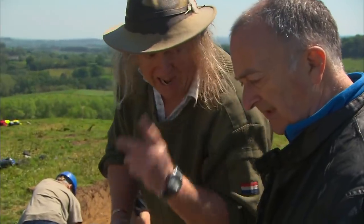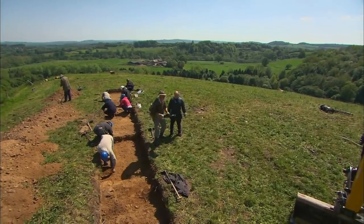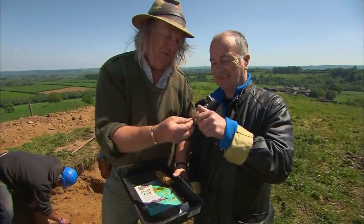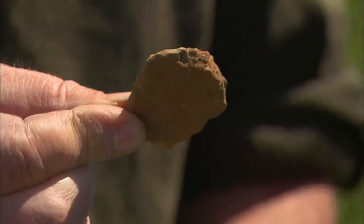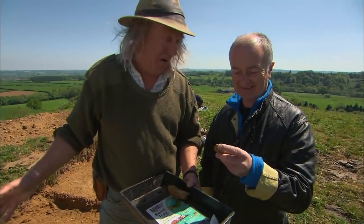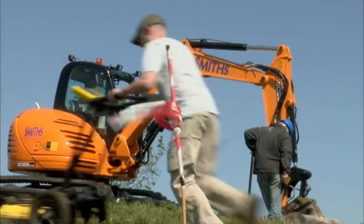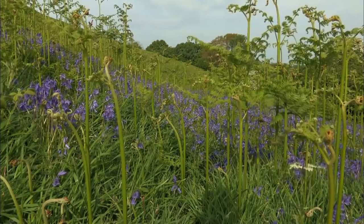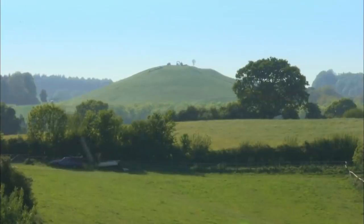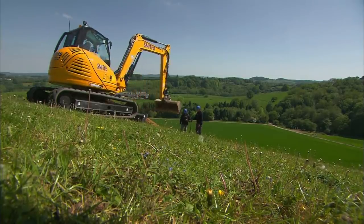So it's looking good. And we have also got our first piece of pot. Can you date that? 12th century. Ooh. Or about there. Yeah. It looks like we've got a really big building here. But is the building large enough to be a castle? The results of the radar are now in, and as we suspected, confirm the existence of a large rectangular structure on top of the hill.